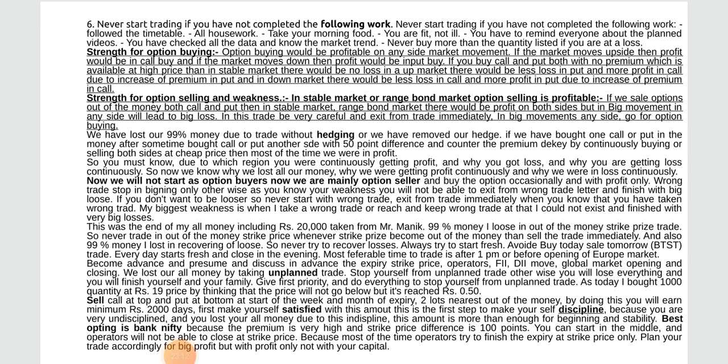Strength for option selling and weakness. In a stable market and range bound market, option selling is profitable. If we sell options out of the money, both call and put, then in a stable or range bound market there would be a profit on both sides. But big momentum on any side will lead to big loss. In this trade, be very careful and exit from the trade immediately. In big momentum on any side, go for option buying.